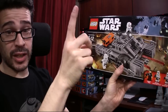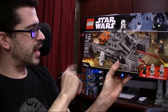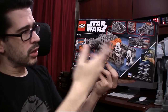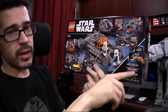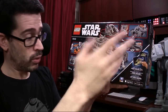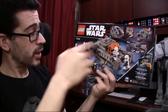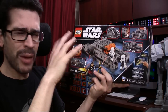This is, I can tell you assuredly, set number 75152, the Imperial Assault Hovertank, 385 pieces. Another nice starter set, pretty small. It would be a relatively quick build, a large degree of playability, and if you didn't notice, there are also app connectivity options for you. Like, you could use whatever device you have on you at the time. Your pocket computer could be used for even further gameplay. But this is something again where I wish I had enough space.